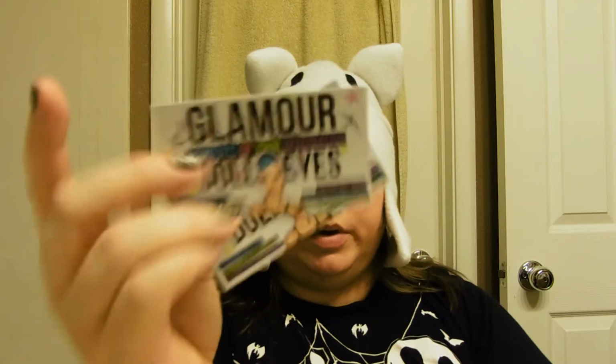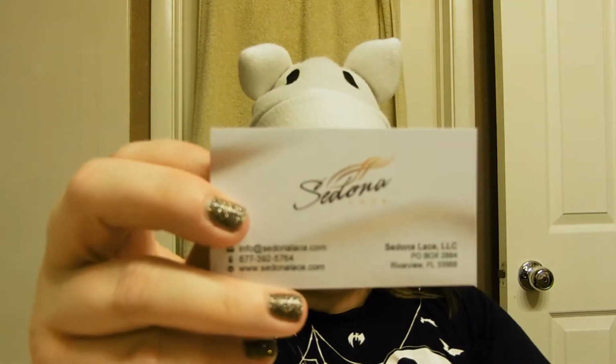All right, so cards. You get cards every month. There's a description card for the products. There's always her business card, a Sedona Lace business card. And then this time, there's a business card for the other company that's in here. And I'll show that to you once I show you that stuff, because there is an extra or two in here. Sorry, I was sneaking a peek.